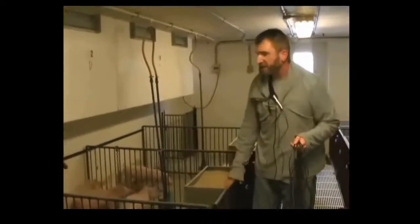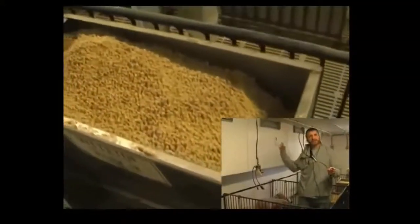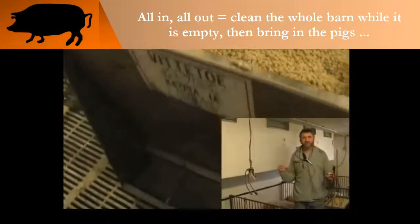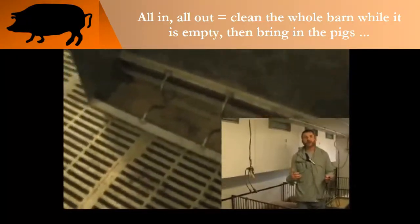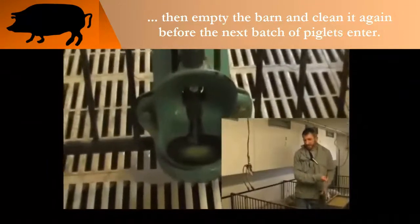They use something called an all-in, all-out system, where before these piglets are brought in, all the pigs are taken out of the building and the whole thing is cleaned and sanitized. And then they bring a whole new group of pigs in so they come straight into a very clean environment.